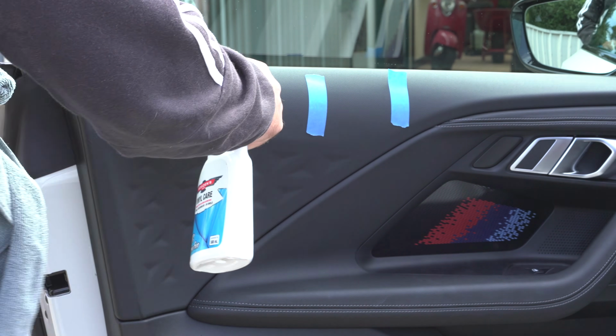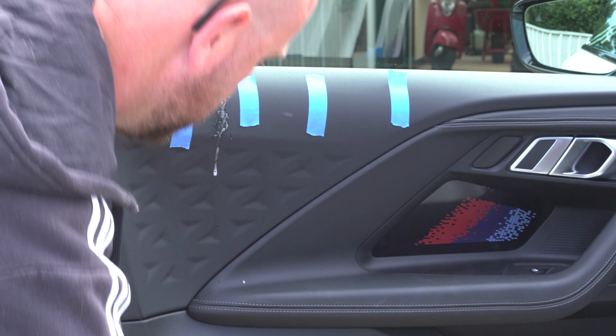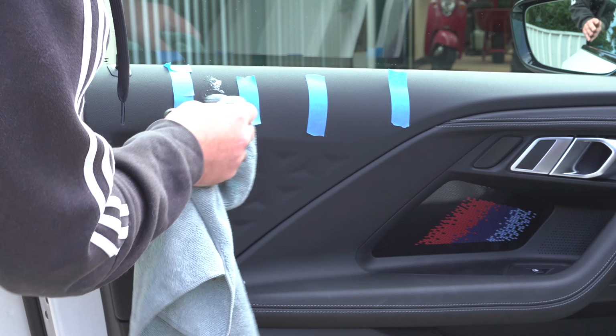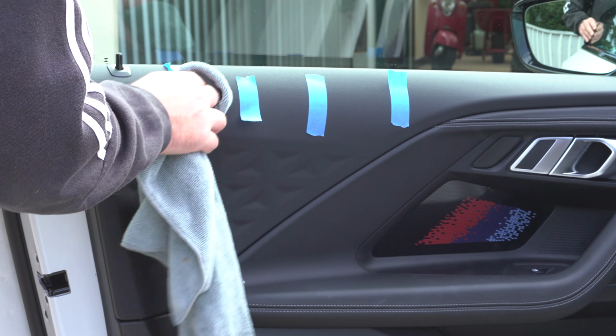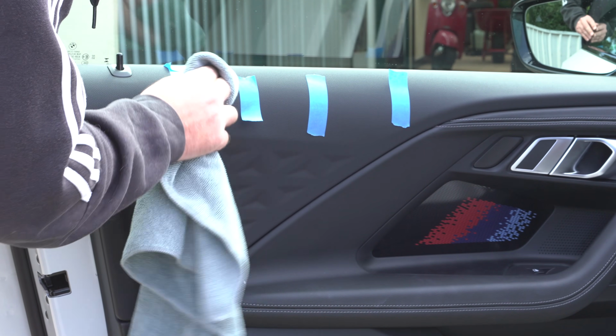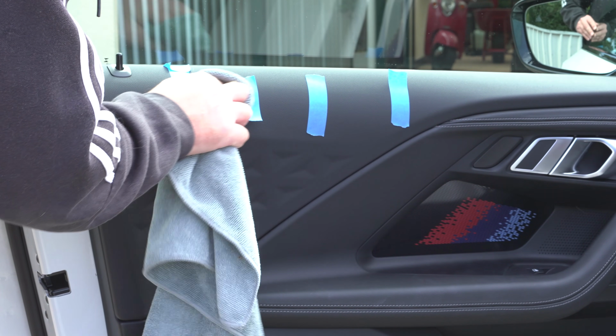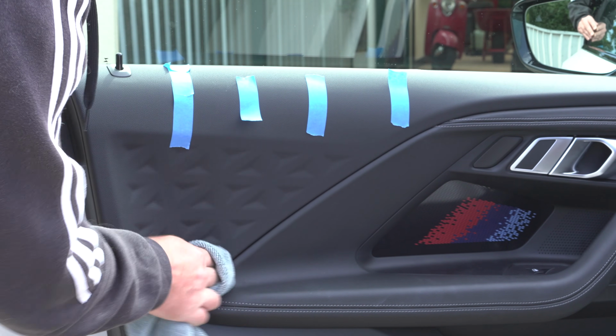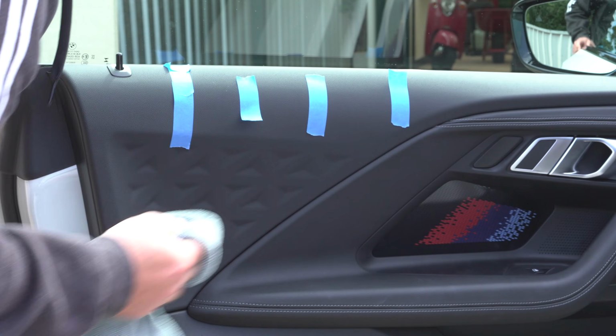Next up is the Bowden's Vinyl Care. Now, this product claims to be 100% silicone free, which is awesome, but again, it is on the cheaper side. It's something that I was using for quite a long time until I found other products. I found that it is quite easy to spray. You don't get a lot of overspray and stuff.